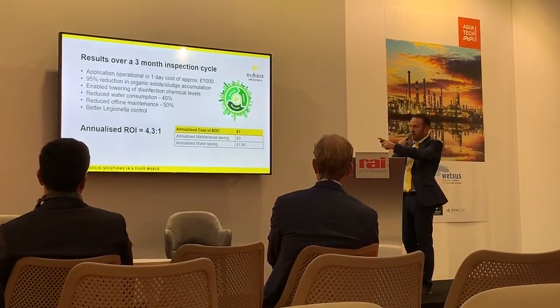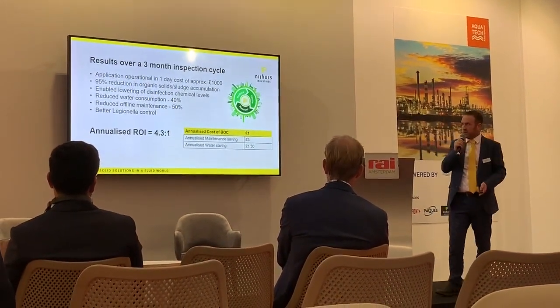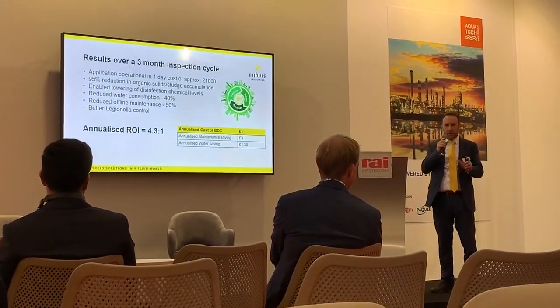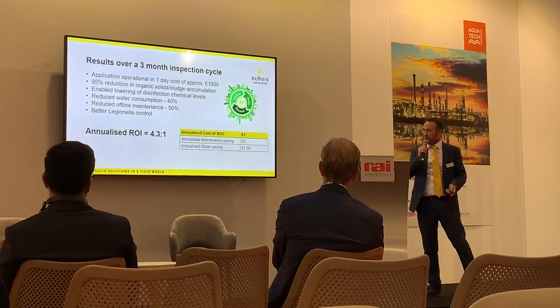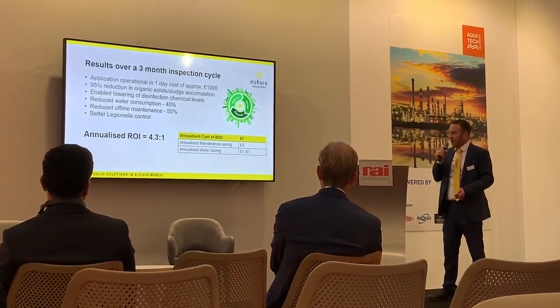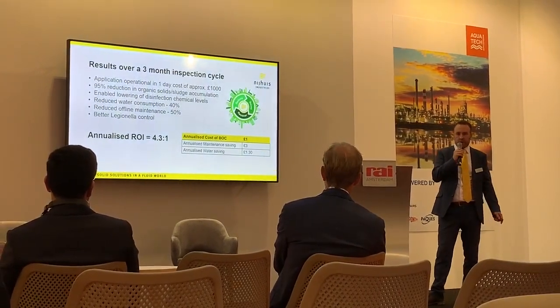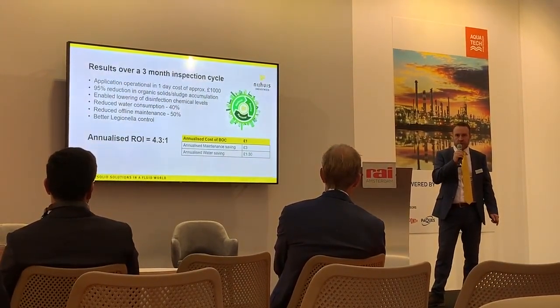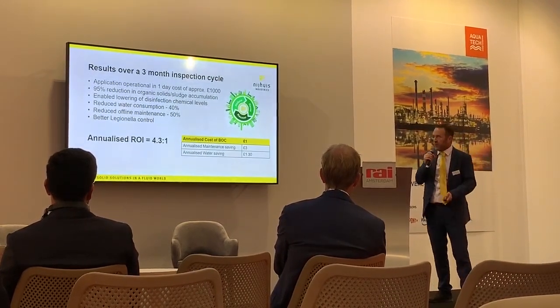And a big one, which is probably unquantifiable, but a big issue, is Legionella control, and it was far more stable. So we did an annualised ROI cost. For every pound you spend on the BOC, the bioorganic catalyst, roughly resulted in about £4.30 worth of cost reduction for the client. So a good return on investment, and a very, very simple and elegant solution for the problem.